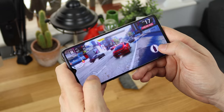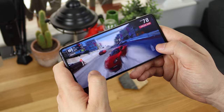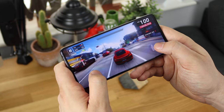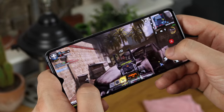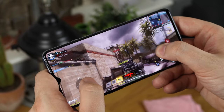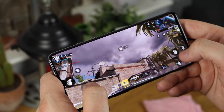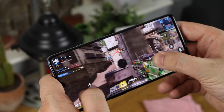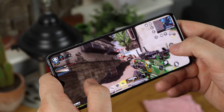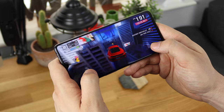In regards to gaming performance, it's great. Graphic intense games like Asphalt 9 run amazing at the full 90Hz. Also, fast-paced multiplayer games like Call of Duty Mobile run great and again have that super fast frame rate, which is great for twitch shooters. Basically, any game currently available on mobile is going to run great with no issues at all. It's also one of the small selection of Android phones that runs Fortnite at 60 frames per second with high graphic settings. So overall, performance is amazing.